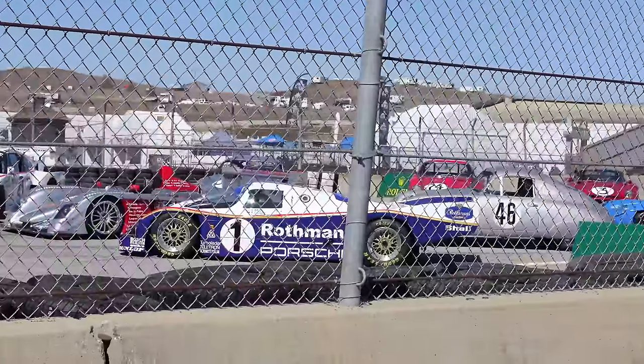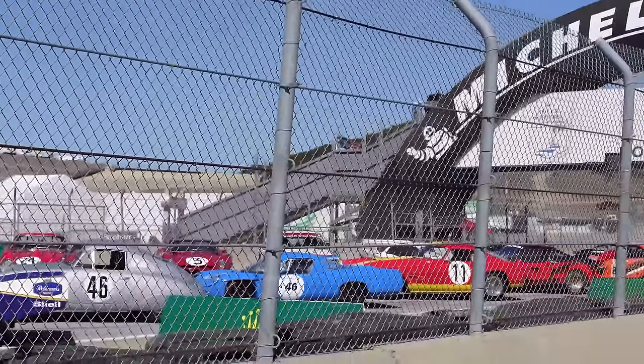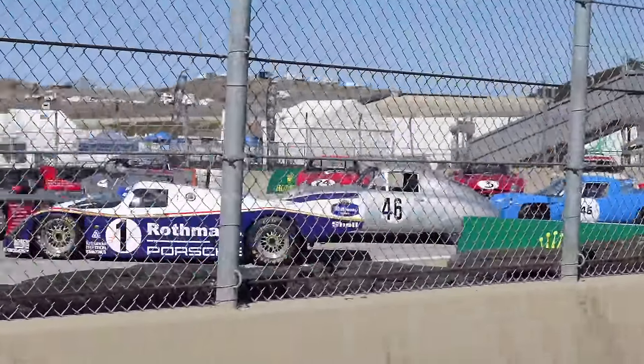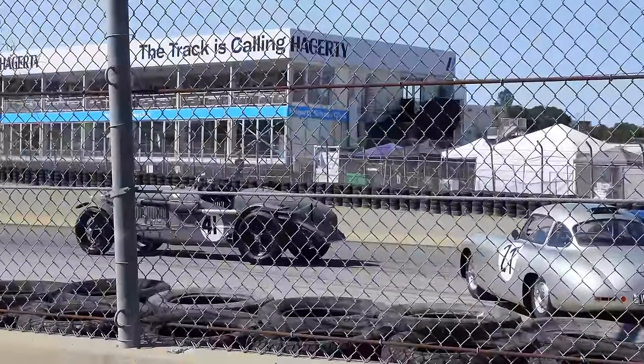935, Audi R10, 962. Yeah, this is crazy, guys. What a find here.